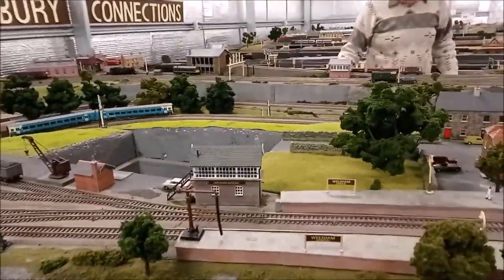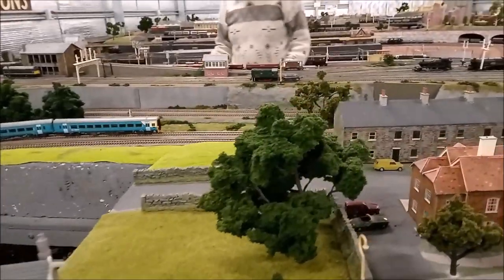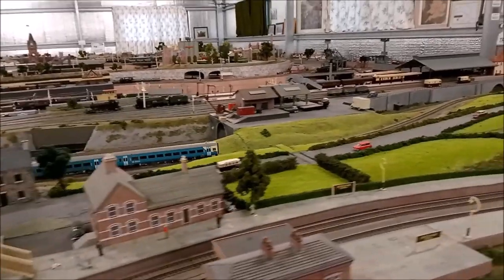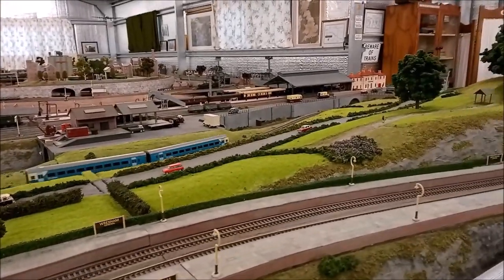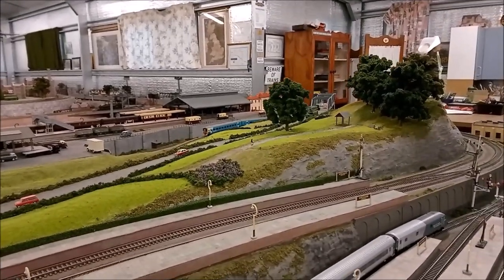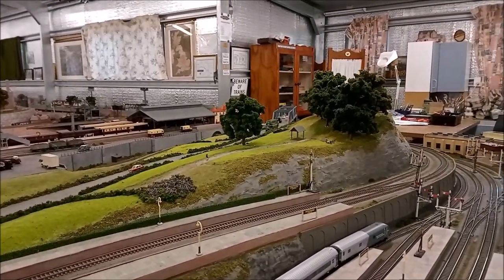An Arriva Trains Wales Class 158 has just left Shrewsbury on its way to Chester General via Wrexham. It can now be seen rounding Cefn Caer Goch, which is the large mountain with an old hill fort on it that can be seen in the foreground.